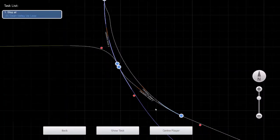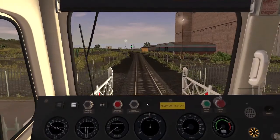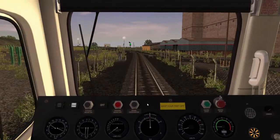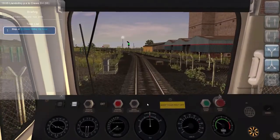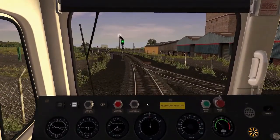So we are at Llandothry Power Station. We're taking these empty hoppers back to Crewe, but we're only going as far as Dent Valley. So the brief says, stops Dent Valley Loops only, year 2008. Because 2008 is when there were more coal trains around.